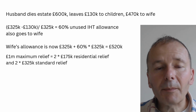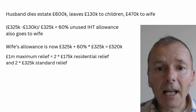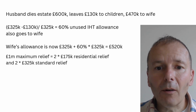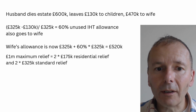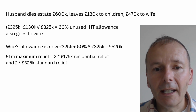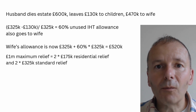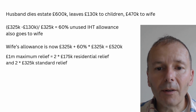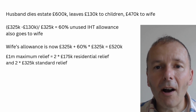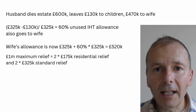So as an example, if a husband dies, he had an estate of £600,000, he leaves £130,000 to his children, the rest to his wife. He's then got a 60% unutilised inheritance tax allowance, and that also goes to his wife, and the 60% is the 325k less 130k divided by the 325,000. So his wife's allowance is now 325,000 plus another 60% of the 325,000, making it 520,000 in total. And so you can combine these inheritance tax allowances and get a maximum relief of £1 million.